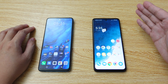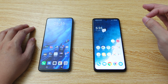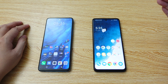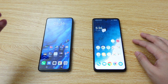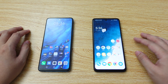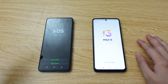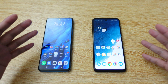And now moving on to performance on both these phones. So again, the X3 has a Snapdragon 860, the Zero has a MediaTek Dimensity 900, so this has 5G again, the X3 doesn't, but both these phones have UFS 3.1 storage. But here on the Zero, you actually have DDR5 memory as compared to just DDR4 here on the X3. The X3 running on MIUI 13 based on Android 12, and the Zero running on XOS 10 based on Android 11.